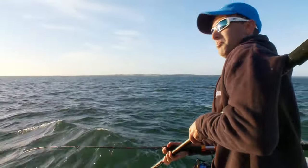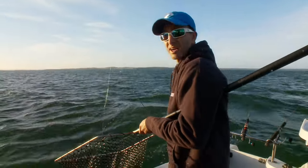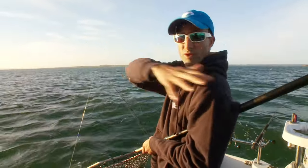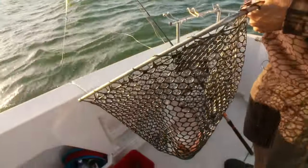This is the thing fishing this shallow water. It's just about being a bit patient. I'm working on the theory that as it gets dark, the fish are going to push up out of that deeper water up into this shallow ground, which is basically whiting ground, to feed. Well, hang on, what have we got here?